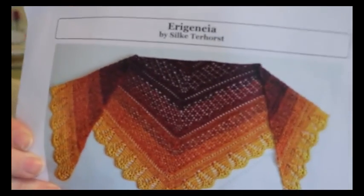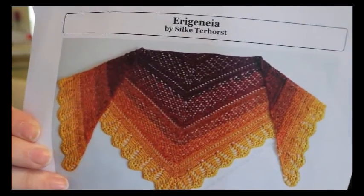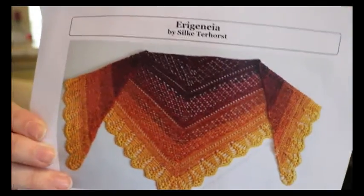This pattern is called Erigeneia. Is this going to be backwards? It looks backwards to me, but maybe it won't be. Anyway, beautiful pattern. I'm super excited.